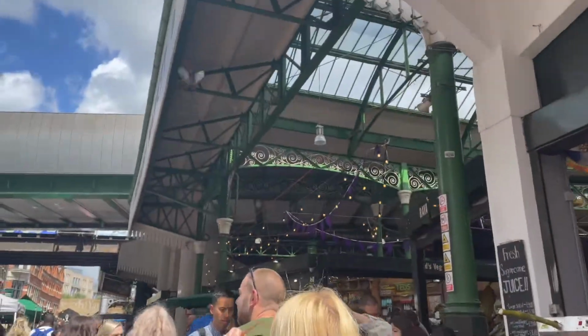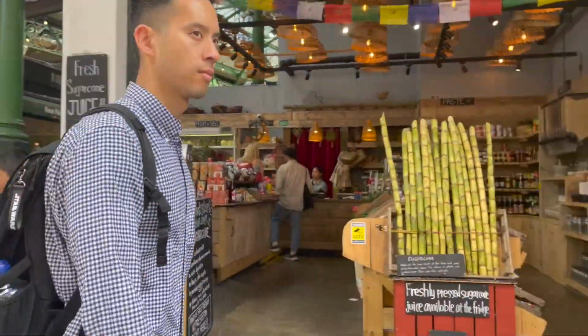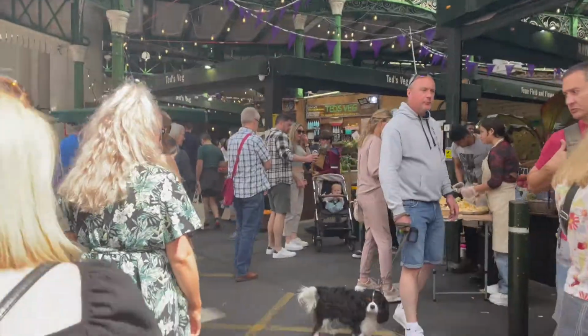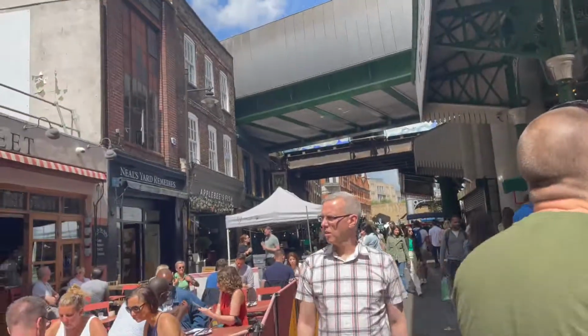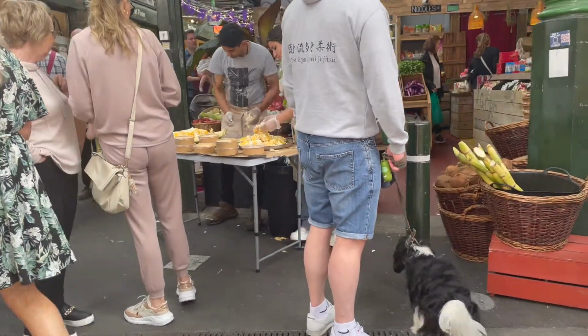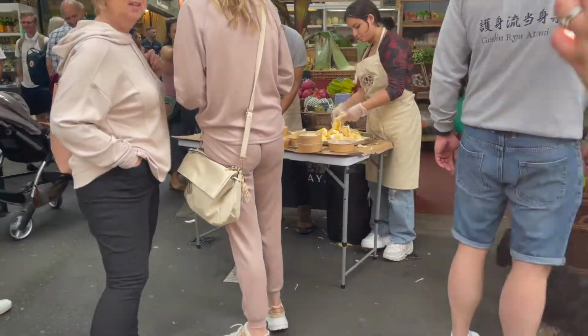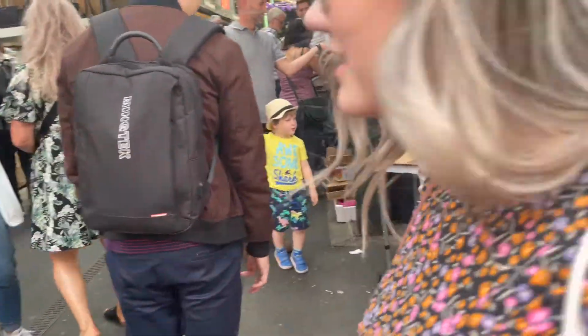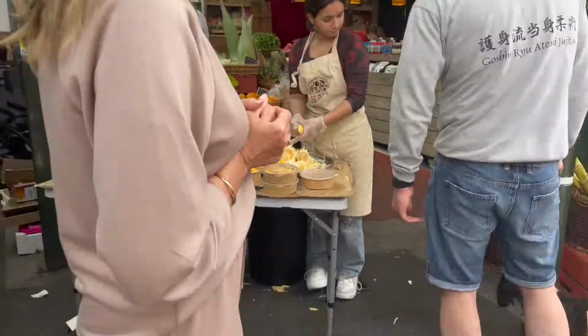Oh, the food here. Freshly pressed sugar cane. What? Oh, there's a bit of a dip there. What is that? Neal's Yard Remedies. What is that? That looks like cheese. That's not cheese, that's jackfruit. What on earth? It looks like cheese, doesn't it? Piles of cheese. Look at that. It's fruit.